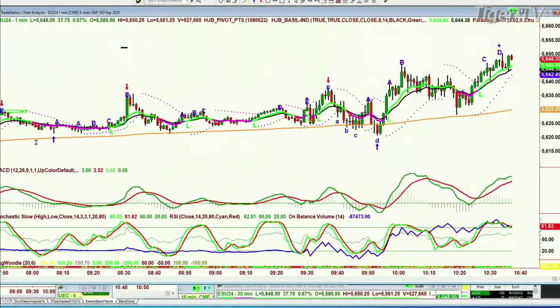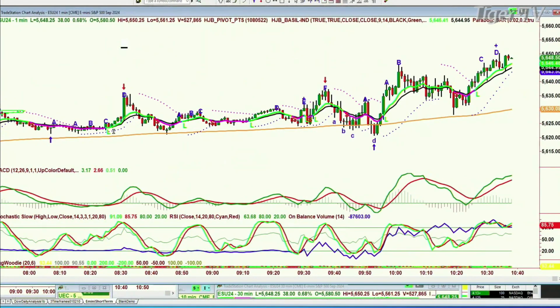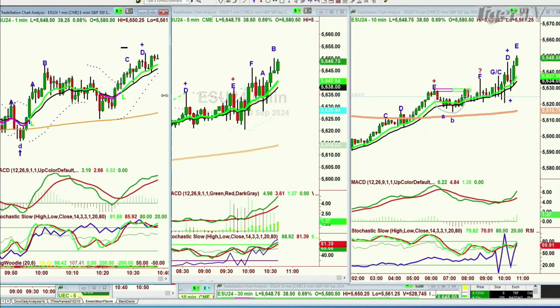Look at that. Look, in, out, in, out, in, out, in, out. Overall, you would still make some money, but wow, you would have lost quite a bit. All this whole area right here, if you didn't get it right, you would have said, oh, what kind of technique is this? So it's how you use the technique. It's so important.